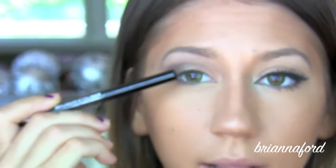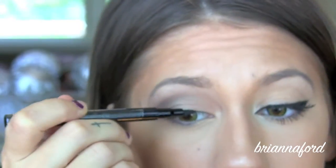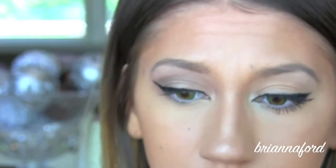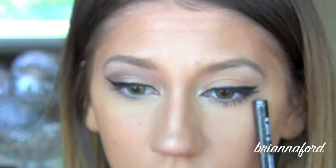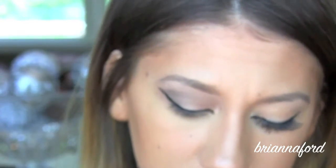So now I'm taking my liquid liner pen, and I'm going to be lining this eye. So as you can see, I definitely made this line much more dramatic than this line. Then I'm taking these Ardell Double Up Lashes. These are in 206. Well, I'm just taking one, not two.